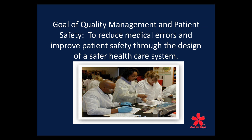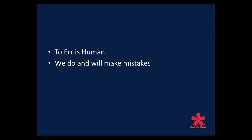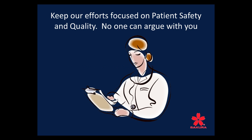The goal of quality management and patient safety is to reduce medical errors and improve patient safety through the design of a safer healthcare system. To err is human. We do make mistakes, and we need to learn how to deal with them.